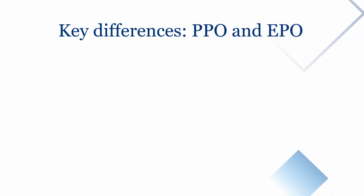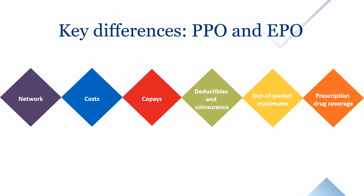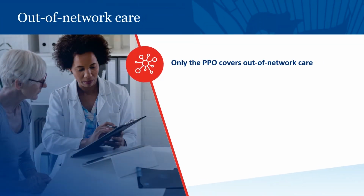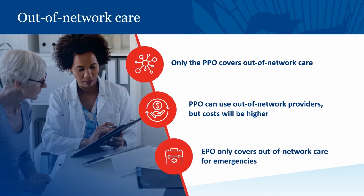Even though they're similar in many ways, PPO and EPO are different in 6 important ways that impact your costs. The first difference is network coverage. Only the PPO covers out-of-network care. Out-of-network means the provider does not participate in the Blue Cross Blue Shield network. With the PPO, you may use out-of-network providers and receive benefits, but your out-of-pocket costs will be higher. The EPO does not cover out-of-network care except for emergencies.